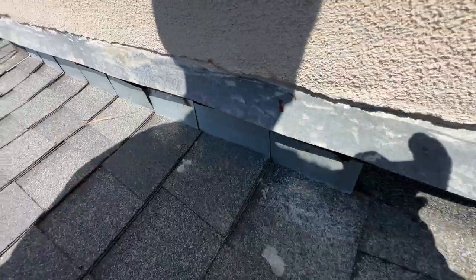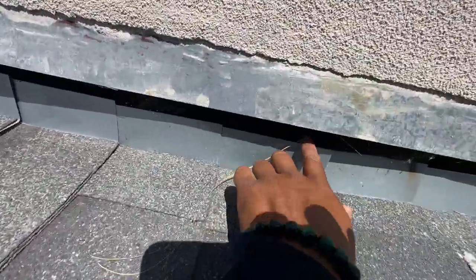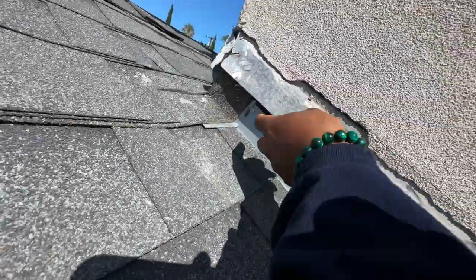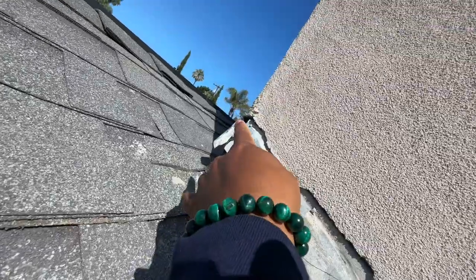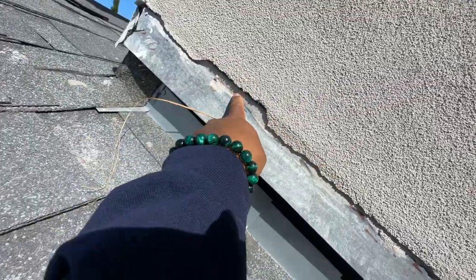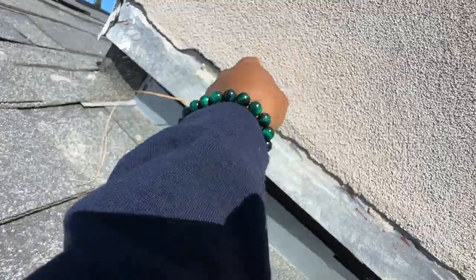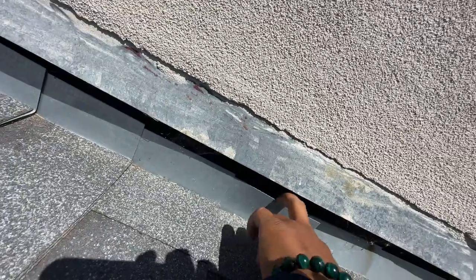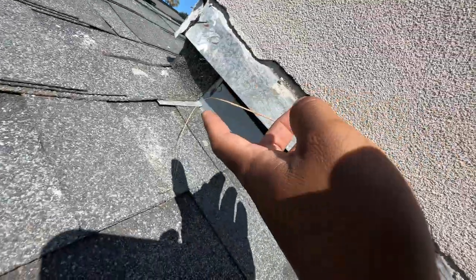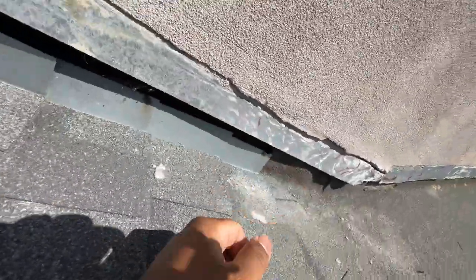But look, check this out. Look at this. All this is open. Exposed nail all the way down, hole there, cracked stucco here. You can tell the Z bar goes up to about right here, but look, all the water is entering right here. So this has to be completely redone the right way.